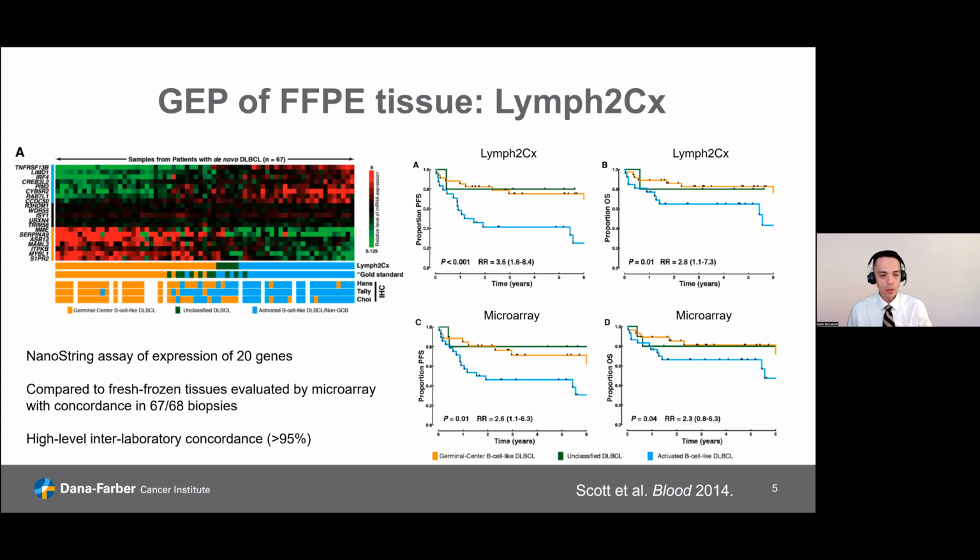And so the NanoString-based platform, which has been around, I think, since I was a trainee back in the 2000s, offered the opportunity to measure the expression of limited numbers of genes from archival tissue and did not require fresh frozen tissue. The group in Vancouver developed a 20-gene NanoString assay that was able to resolve these two subgroups of lymphomas in comparison with the gold standard, which was evaluating fresh frozen tissues by microarray. They revealed a concordance in 67 out of 68 evaluated cases between the NanoString assay and the microarray-based gene expression profiling.